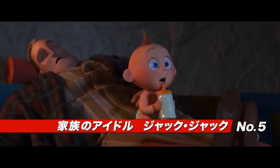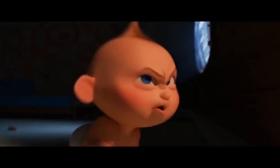So here he is asleep with Jack-Jack watching TV. What does he see? Could be more news, could be that screensaver message, could be Elastigirl in action. Either way, he seems pumped up by it, so it's probably some action. And along with that, he sees a raccoon.